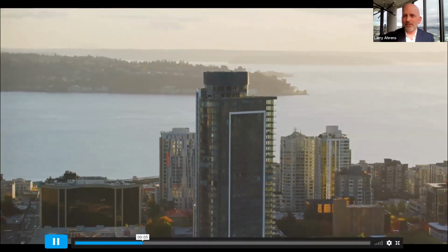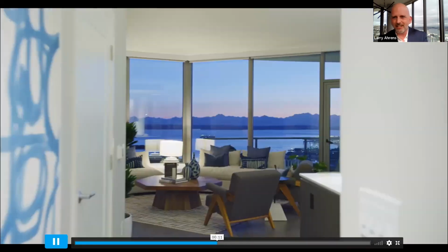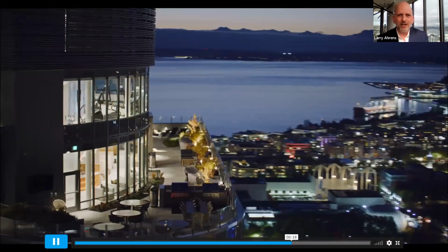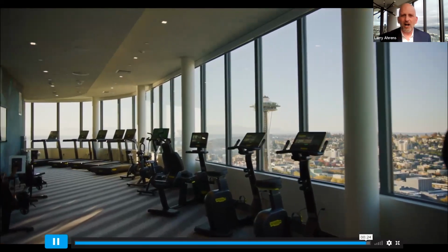I really think the building is striking. It's so close to the Space Needle. It's the closest high rise to the Space Needle, which just gives a completely different perspective. These are different shots from in homes and shots out windows and obviously drone shots, amenity spaces up on the top floor. They're just incredible. Our 41st floor is all fitness center.